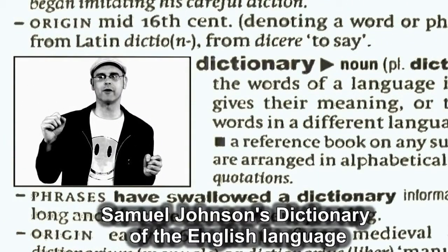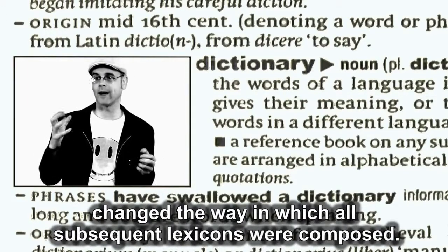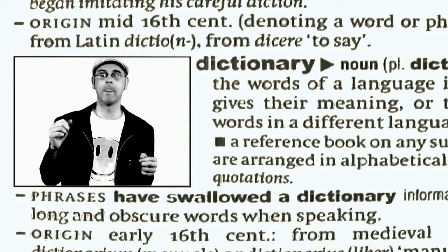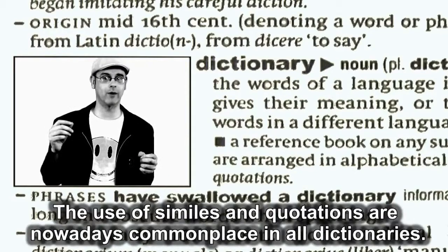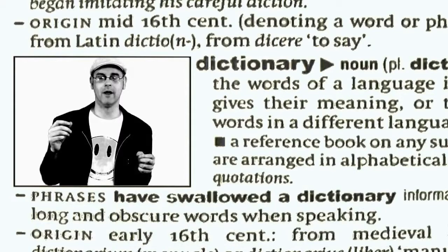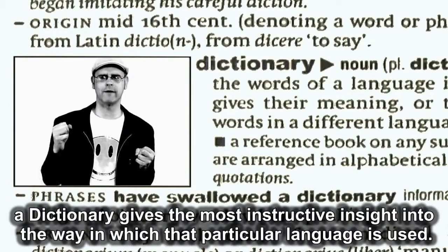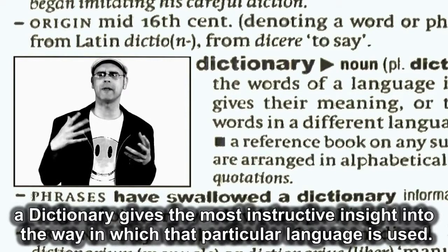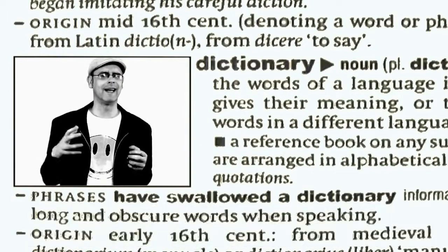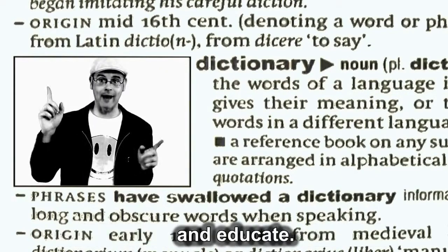Samuel Johnson's Dictionary of the English Language changed the way in which all subsequent lexicons were composed. The use of similes and quotations are nowadays commonplace in all dictionaries. For anyone learning a new language, a dictionary gives the most instructive insight into the way in which that particular language is used. It has the ability to inform, enlighten, and educate.